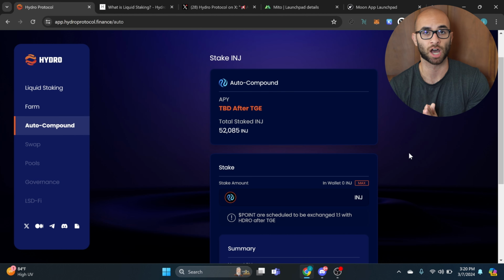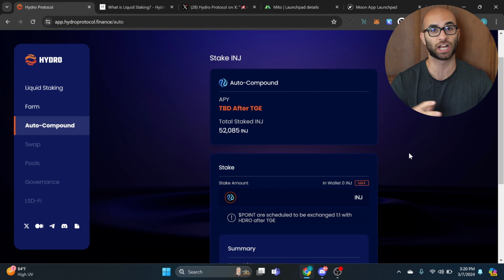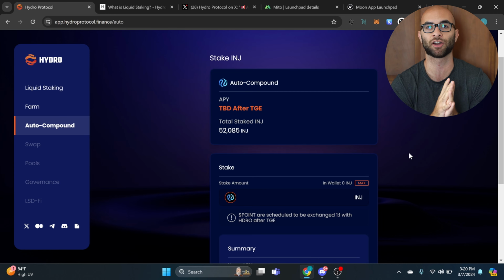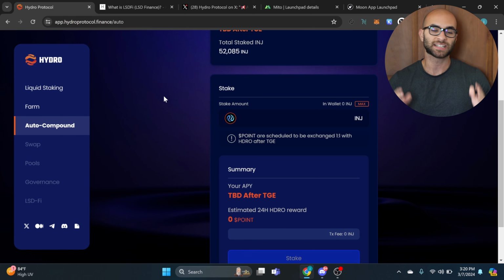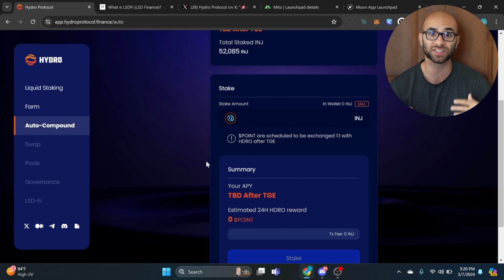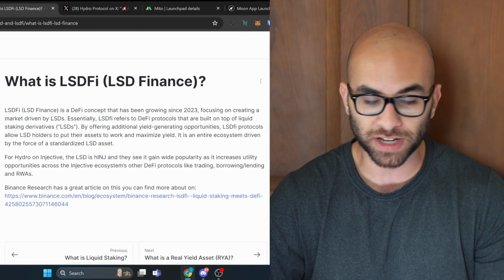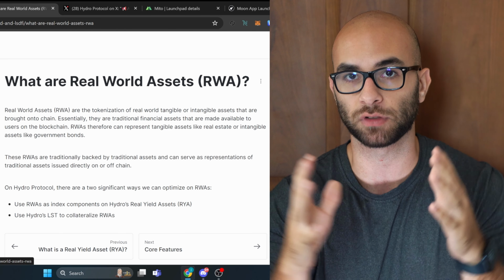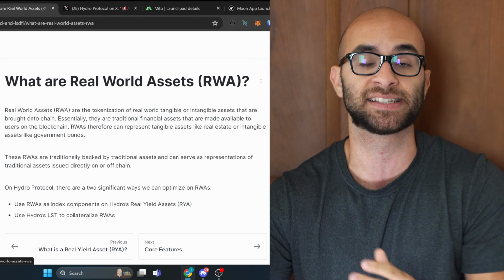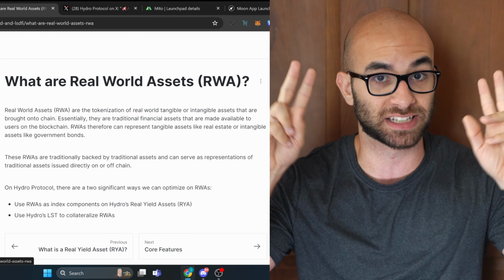They also have this auto compound feature where you can simply take your Injective and stake it into this, and then it'll auto compound those rewards and give you a much higher APR rather than you needing to constantly claim and redelegate these rewards. On top of having the liquid staking, they're also going to add swaps onto their site as well as pools and governance. And then the big thing that they're adding is going to be their real yield assets, which are going to leverage real world assets into a sort of ETF like structure where now you can get exposure to a lot of tokenized real world assets and be able to get a yield on those different types of vaults.